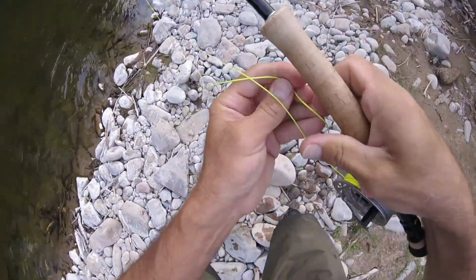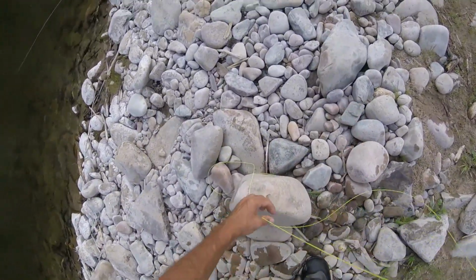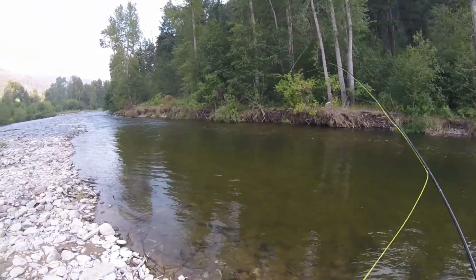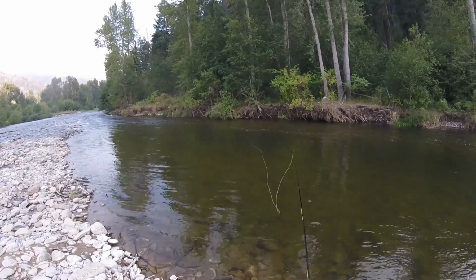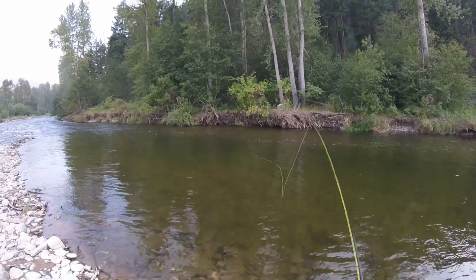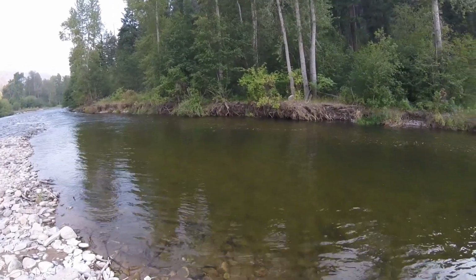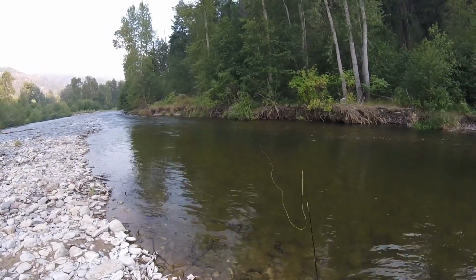Come on. Got so many rocks around here. Oh, boy. Okay. Let's get a good cast up here. Boom. Oh, I can't even see my fly. Is that it? No, that's it. Okay. Go back up here for him. Boom. Okay.